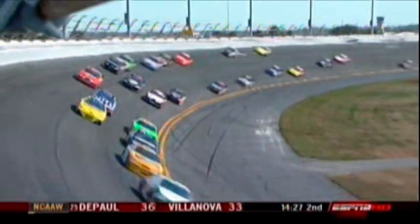I see two guys that like to work together going forward, and that's Dale Jr. in second and Tony Stewart in third. Yeah, Clint Boyer's going to have his hands full trying to hold these guys off, but you see Junior get real loose off the corner.